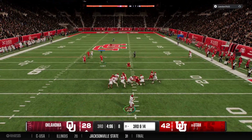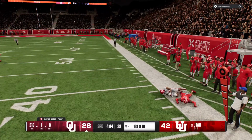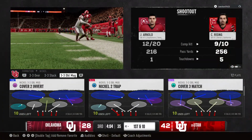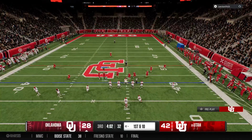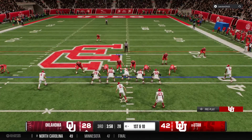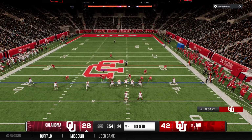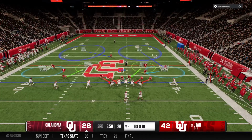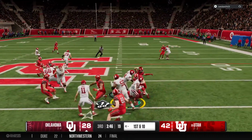On 3rd and long, doesn't need to take the check down. Right on the money to the outside. He dragged the toe, and how about the ball placement? Only the receiver could get it. And they just want to give this guy a chance to make a play on 3rd down, and more times than not, he is going to deliver. And he's so good, so efficient, such a good route runner, got the speed, got the complete game. So you definitely want to highlight him, and especially on those downs that matter the most. If something's not open quick underneath, find him. He'll make those contested catches.